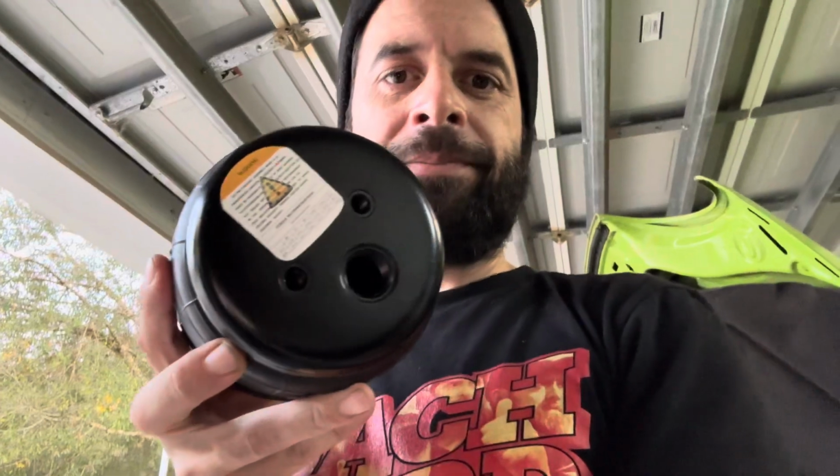Okay, so we're calling it for the night. We ran into a little bit of issues. So on the rear bags, let me show you. So on the rear ones, they didn't come with the fitting.